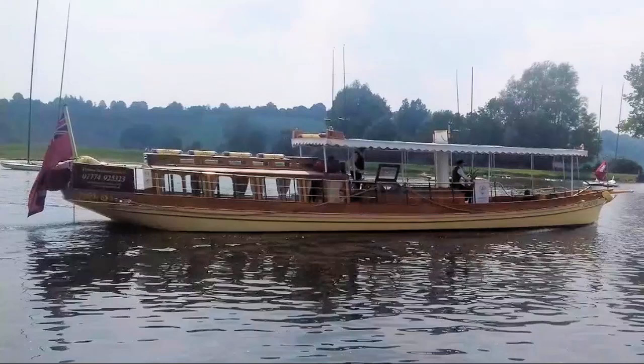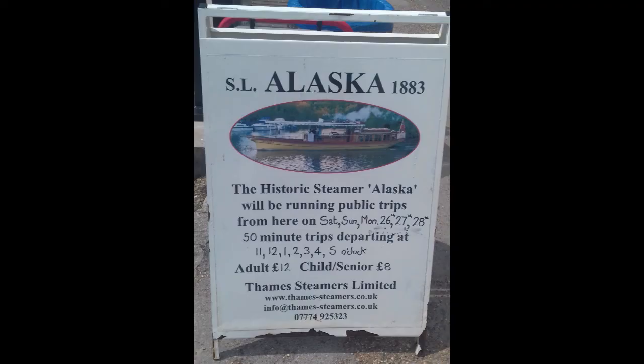This is the historic steam launch Alaska. Originally built in 1883, it is located on the River Thames. It is available for private charter. It is also available for occasional public trips.